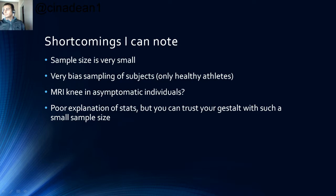So just some shortcomings for this study: the sample size is small. So you really can't draw all the conclusions from the study, but it is reassuring. I mean, some patients did get better, but keep in mind this is for healthy athletes, so it is a certain population type. And with that same thing, you can't really know if the athletes were compliant with the rest protocol, because some athletes you can't keep them away from activity. So maybe the patients who didn't get better, they were exercising.